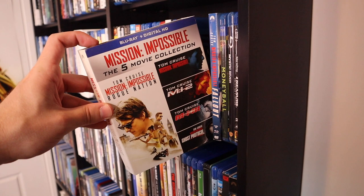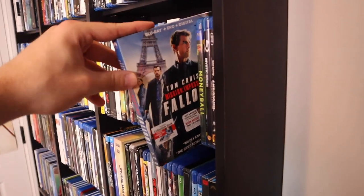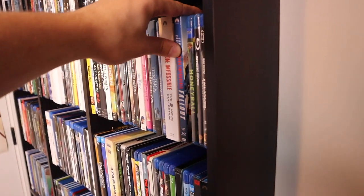The Mission Impossible 5 movie collection with Fallout. I mean, the Mission Impossible movies are like the pinnacle of action movies today. Mission Impossible 7 is just going to outdo this one somehow. Hell yeah, I can't wait to rewatch these this summer.